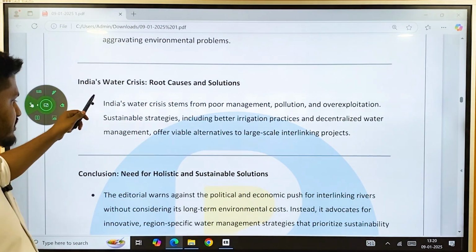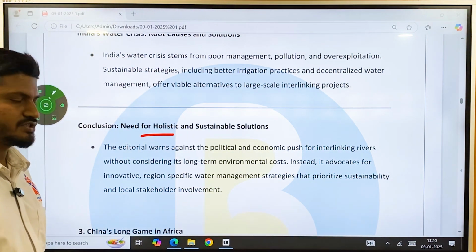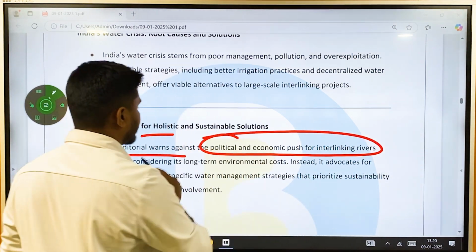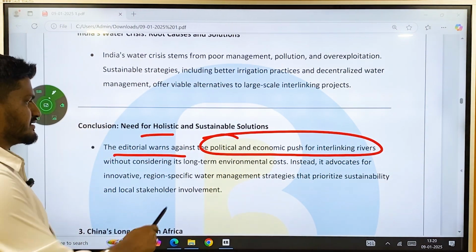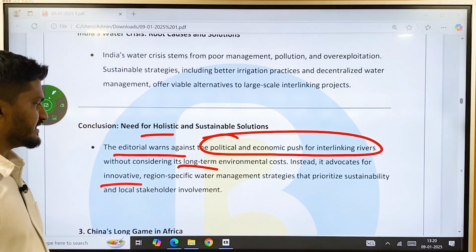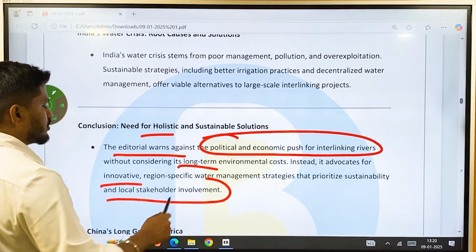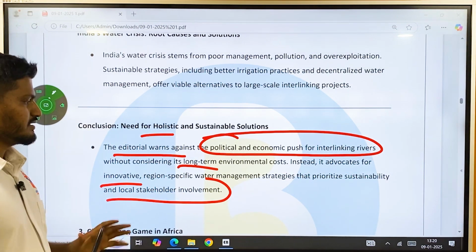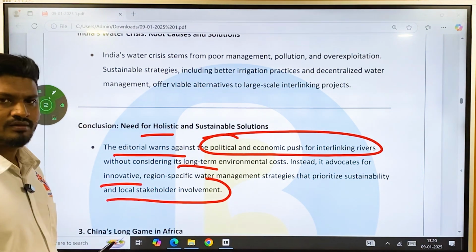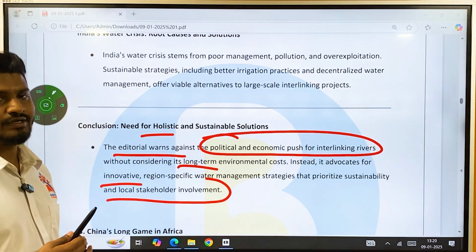Then, conclusion. The author says that there is a need for holistic and sustainable solutions. The editorial warns against the political and economic push for interlinking rivers without considering its long-term environmental cost. Instead, it advocates for innovative region-specific water management strategies that prioritize sustainability and local stakeholder involvement rather than extravagant interlinking projects.